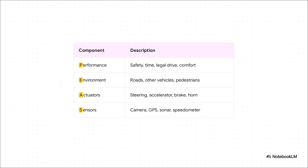Let's run our self-driving car through this. The performance measure isn't just about getting there fast. It's about safety, comfort, and not breaking the law. The environment is the messy, unpredictable world of roads, other drivers, and pedestrians. Its actuators are the steering wheel, the gas pedal, the brakes, and its sensors are the cameras, GPS, and all that good stuff.